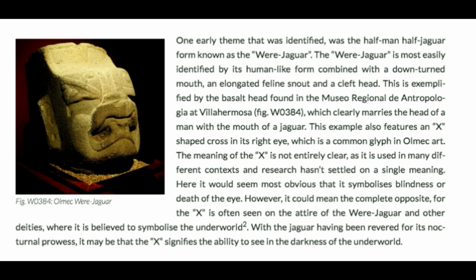Again, so it's telling us that the X is a common glyph in Olmec art. Is that an X or a cross? Right? Is that Paleo-Hebrew they're talking about? Is that the top? The meaning of the X is not entirely clear, so they don't know what the X means. We have to dig on that, as it is used in many different contexts and research hasn't settled on a single meaning. So there we go. They don't know anything. That looks like a cross.